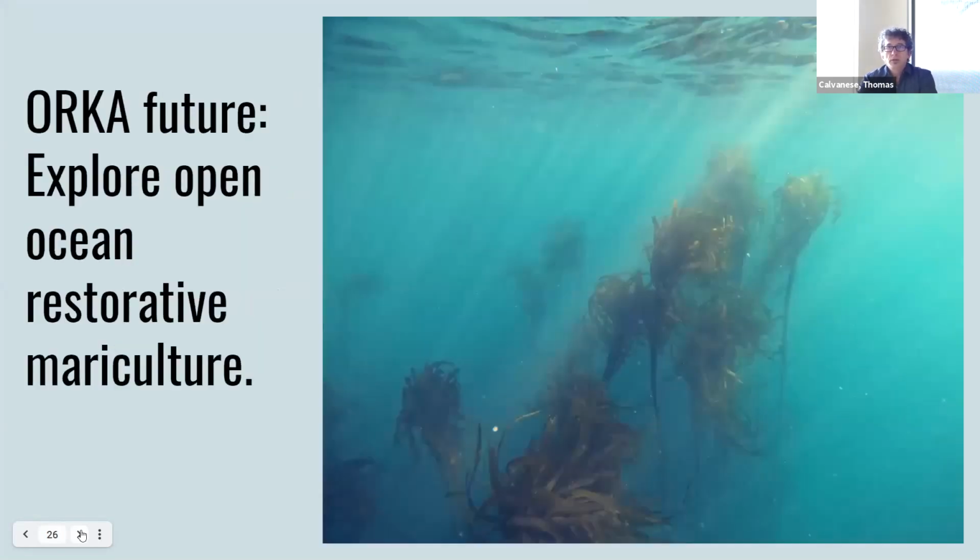So just so you know, there's some other things we're thinking about at ORKA, including open ocean restoration efforts. We think there may be some opportunity following some of this culling work to look at, well, do we see natural regeneration? Is there room for some sort of assisted regeneration or even culturing of kelp, open ocean mariculture? So we're thinking about things like that as well.